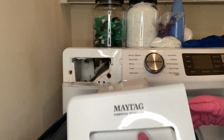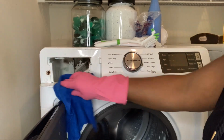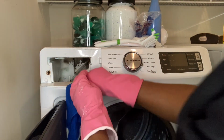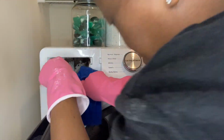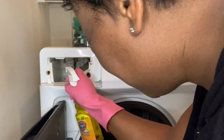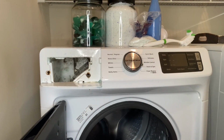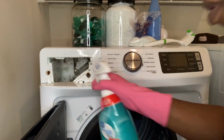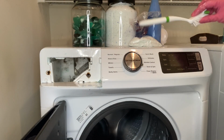I decided to take a look inside of the dispenser for the washing liquid, washing powder, and fabric softener. And look there. Look at all that mess down in there. Oh my goodness. It was so nasty. So much black stuff in there. I have not pulled that thing out in so long. I am totally embarrassed to even clean it. But I am going to clean it.